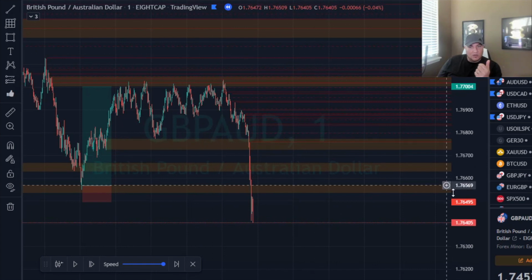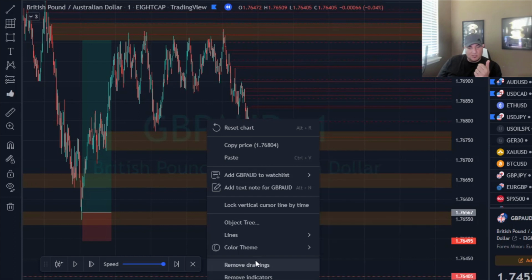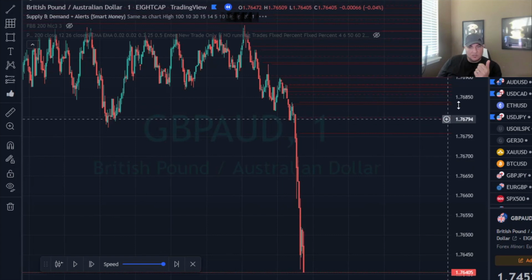It should show you where a lot of the order blocks are. Right, so I'm going to erase some of these, remove drawings. Okay. I know what's going on here. One second. I just want to show order blocks. That should help.